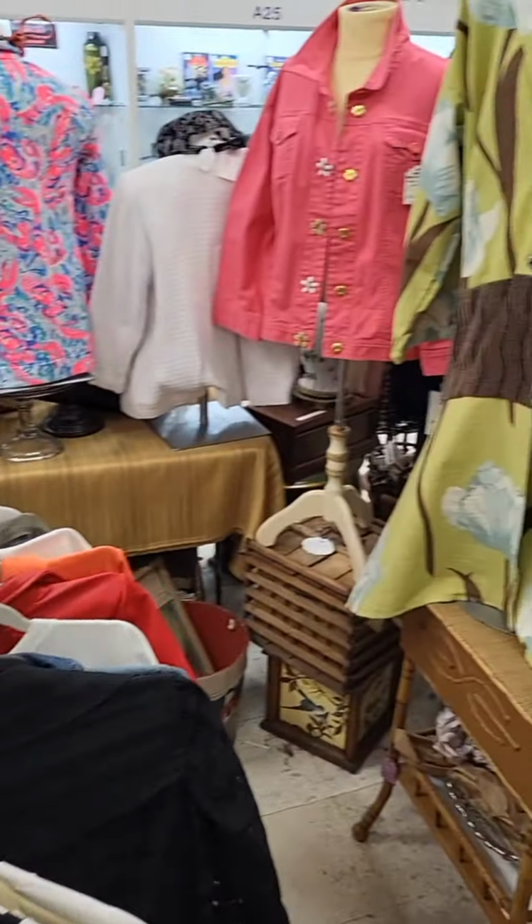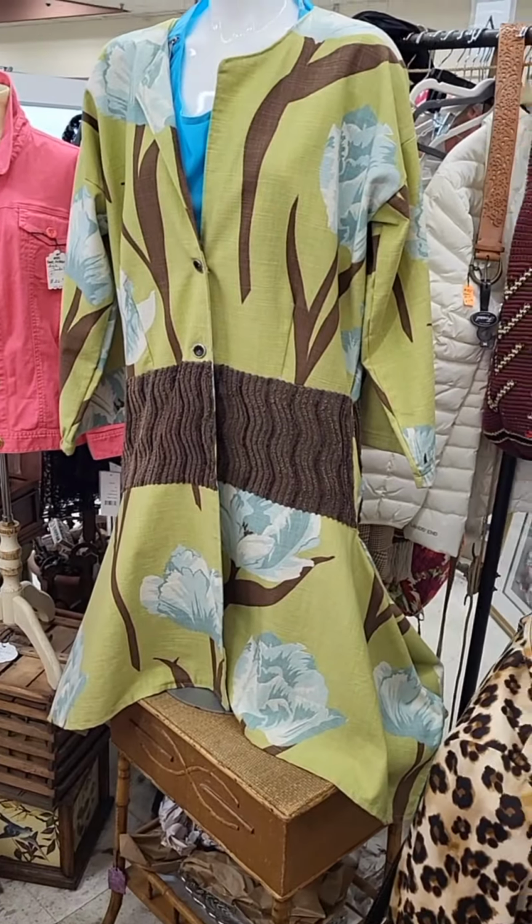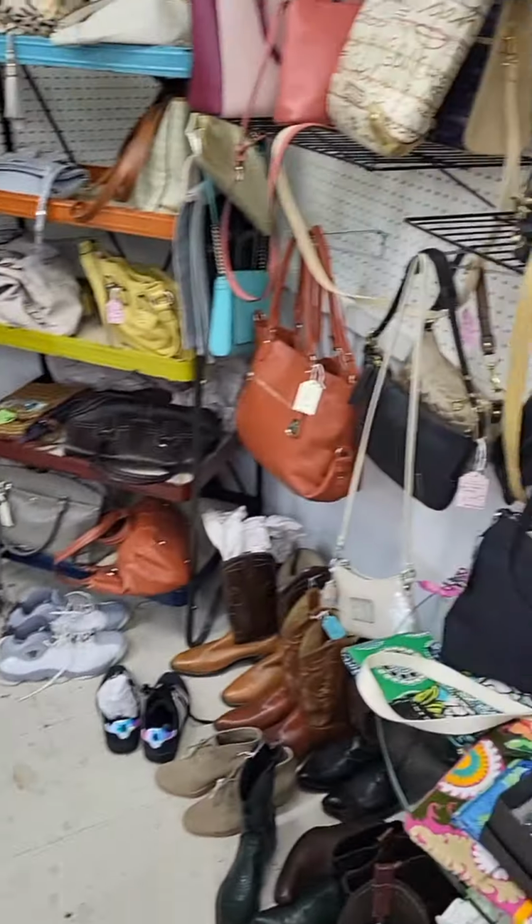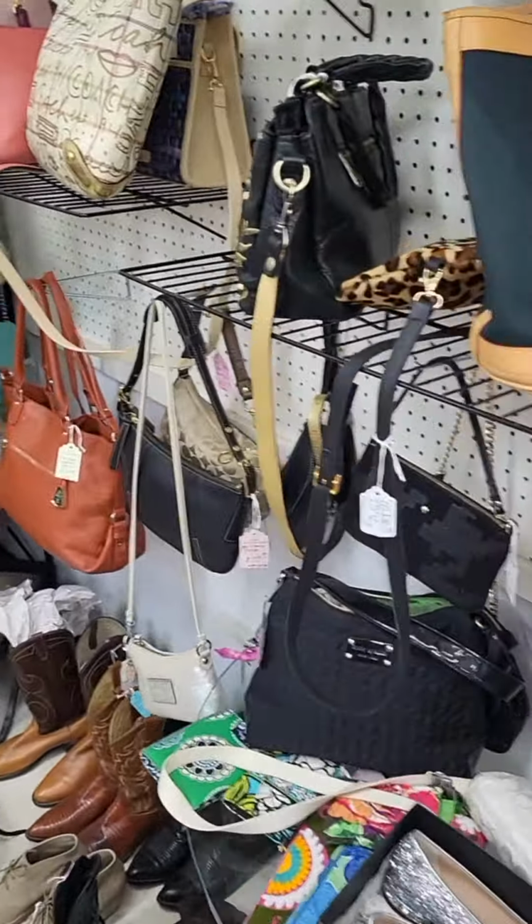Lots of different looking clothes. I don't know what to make of some of these clothes, but okay. Purses, if you're into purses, there you go. All kinds of purses. Look at all the different, look at this one's got a little butterfly on it. That's actually kind of cool. I like the way that one looks.